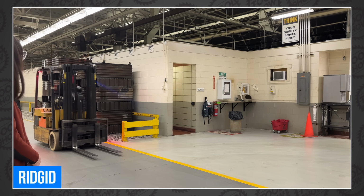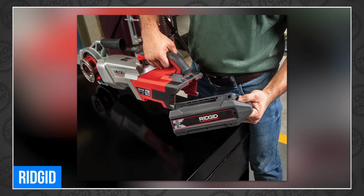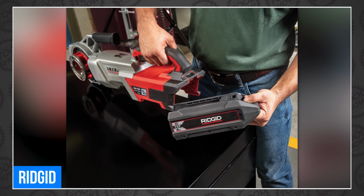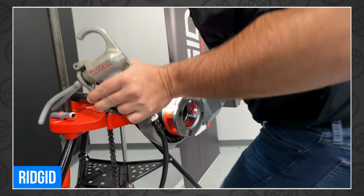But Rob and I weren't there for their 100-year celebration. We were there to learn more about the all-new FXP battery platform. It was first revealed in an Instagram post a few months ago, focused on their first FXP tool, the 760 FXP Power Drive Threader. That thing is a beast, providing up to 32-inch threads in a single charge.